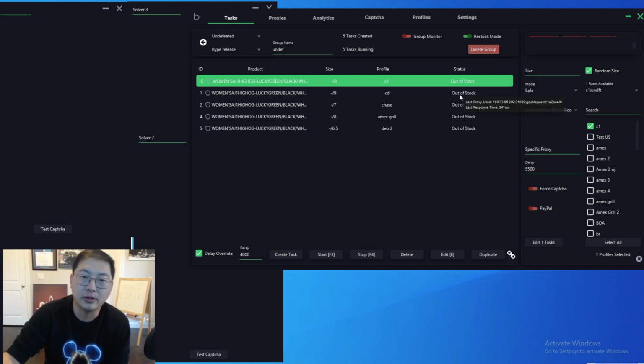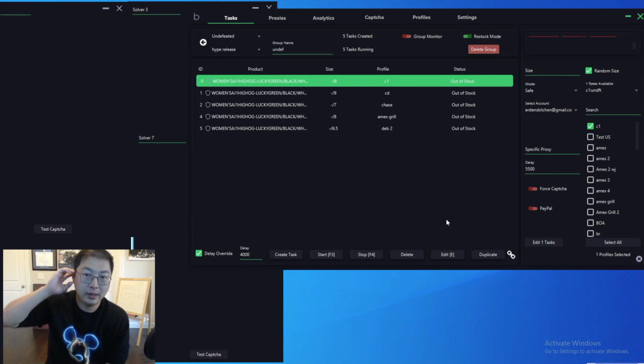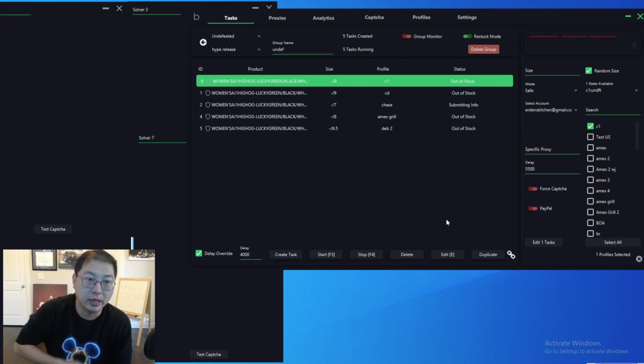So that was totally my fault. When the drop came, somehow my keyword was not picking up the product, but I was getting captchas. So I thought it picked up, and I didn't check closely before I did the mass link change. So I solved the captchas, and by the time I updated the link, it already sold out. So that was totally a big mistake on my part.